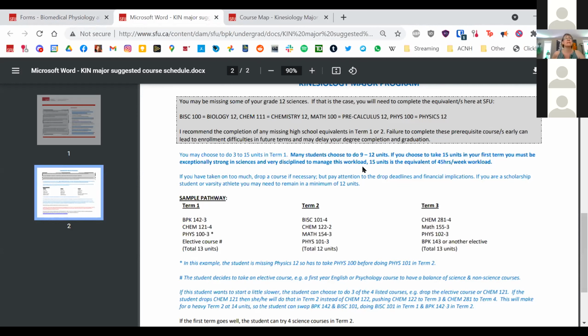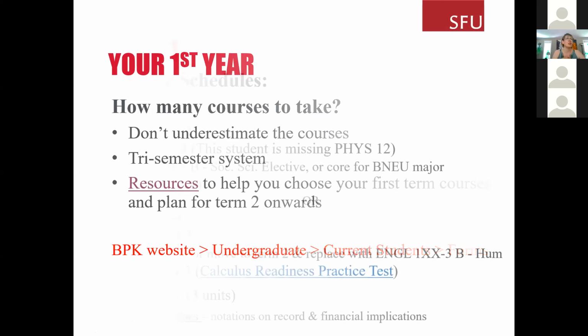These are just suggestions. And after Claire stops, when we go back to the presentation, I have another slide that goes into more detail about this. But that document is available for the kin major, the BNU major, and biomedical physiology. So if you're trying to choose your courses, please go and look at the relevant form for your major.